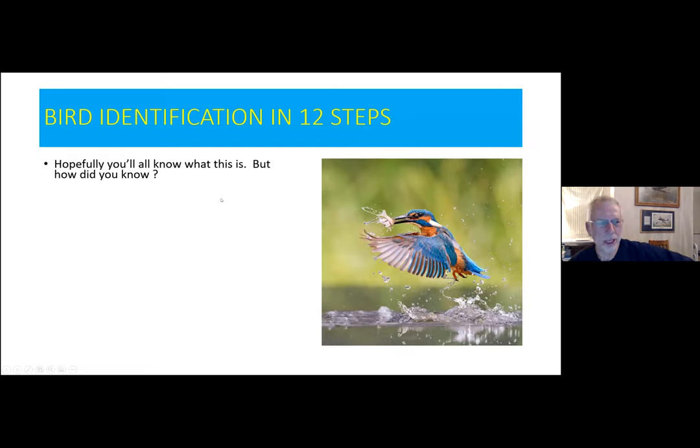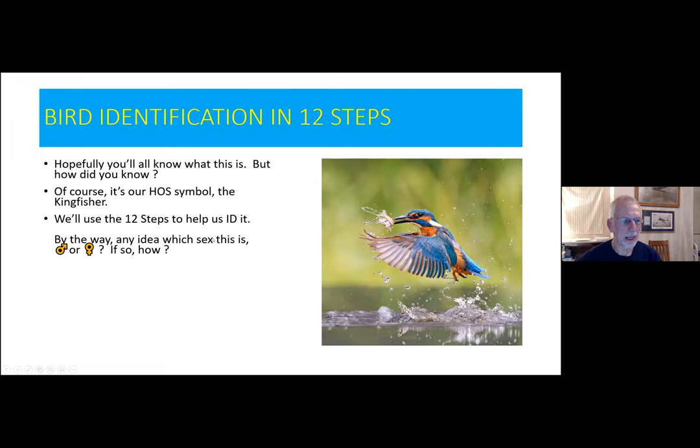In fact, I've got my t-shirt on tonight. I hope you can see that, my Hampshire sweatshirt. Of course, it is our symbol, the HOS symbol, the kingfisher. You'll see that it's got a fish in its bill, so that's helpful. It's in water, and it's got these fantastic colours that we all know and love. We're going to use the 12 steps to help us ID it.